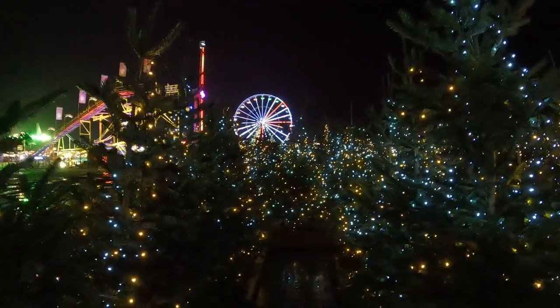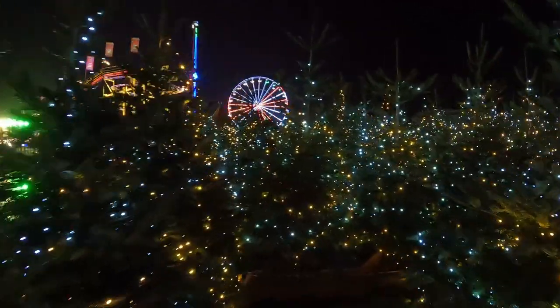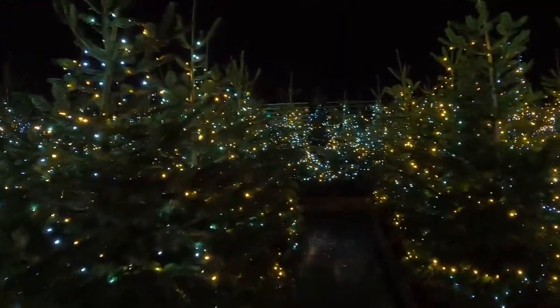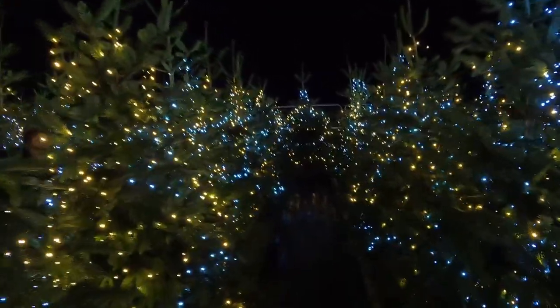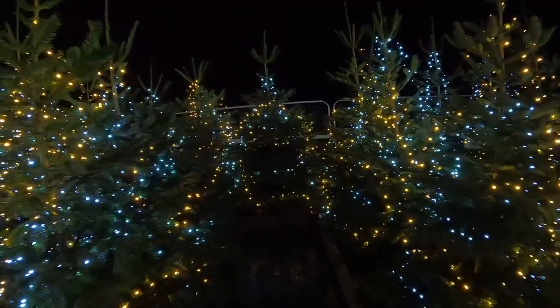Really, really nice. So yeah, I hope this is something that Newbury do continue to do in the coming years. It's a fantastic location for it, really, really good. Great parking, and like I say, Newbury Racecourse has its own dedicated train station, so it's really easy to get to. And it's been a fantastic event overall.